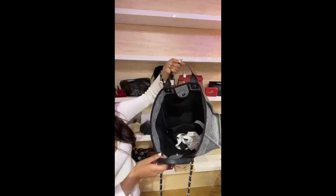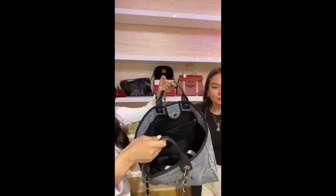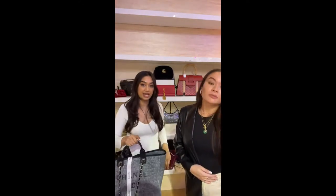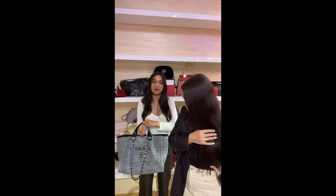And guys, the inside does have a zip compartment as well, so it's good to keep all your belongings safe. And it comes with the original dust bag. Guys, this one someone needs to get. Don't miss out on this one, guys. We're covering customs duties as well. Exactly. So this is fabulous.